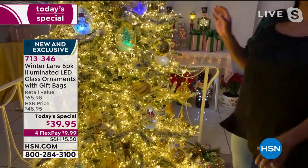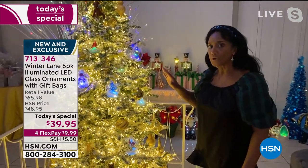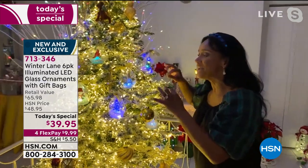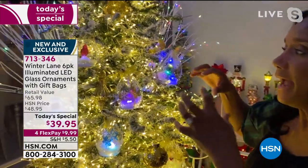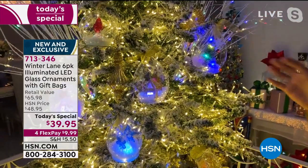So this year, on purpose, by design, I chose to place fewer ornaments on the tree. Mm-hmm. I wanted special ornaments on the tree. And to me, my glass ornaments with these beautiful little themes on the inside with that color-changing light and the way they stand out and pop even on a tree with this many lights.